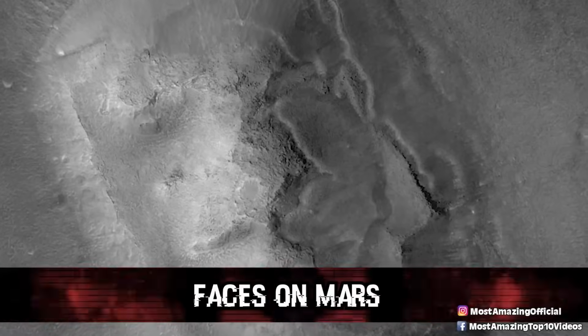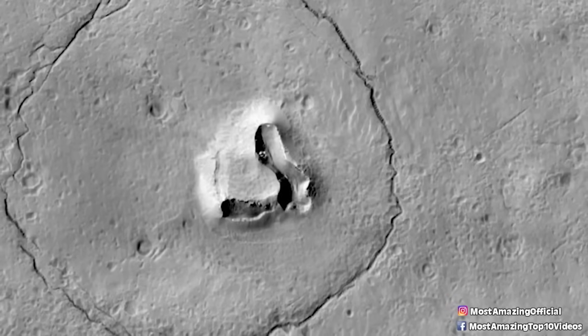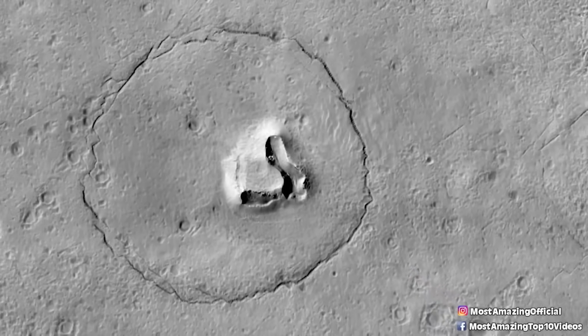Number 8. Faces on Mars. As reported by Space, this shocking picture, appropriately named the Face on Mars, was taken by NASA's Viking spacecraft in 1976. Viking 1 was circling the planet, snapping photos of possible landing sites for its sister ship, Viking 2, when it spotted the shadowy likeness of a human face. An enormous head nearly 2 miles from end to end seemed to be staring back at the cameras.